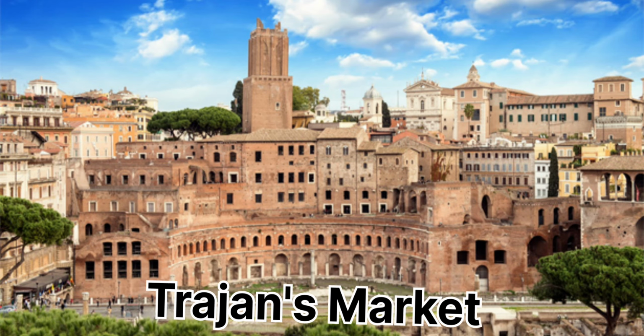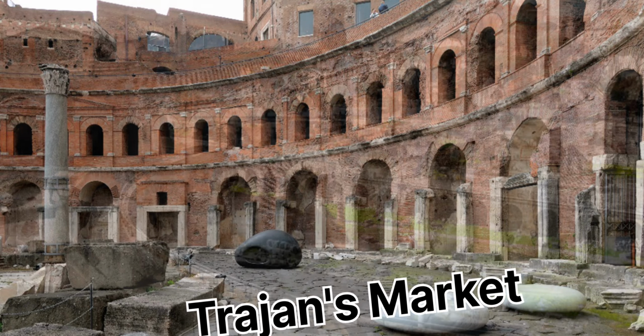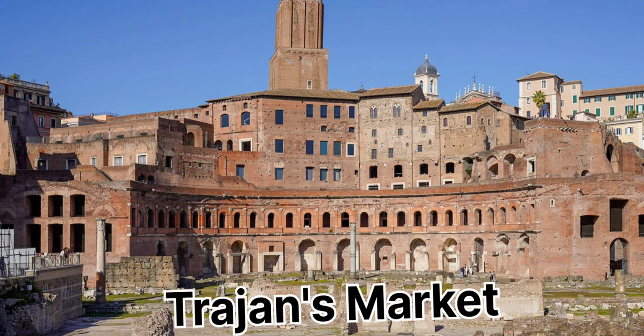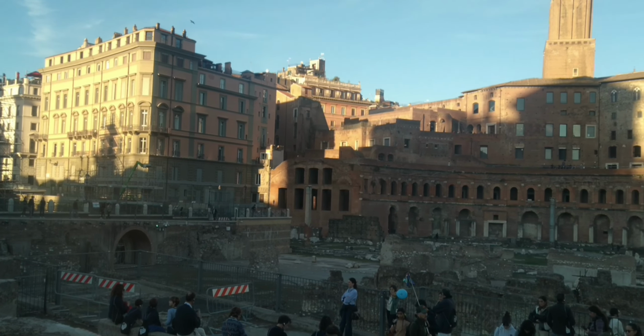Trajan's Market is a large complex of ruins in the city of Rome, Italy, located at the opposite end to the Colosseum. Thought to be the world's oldest shopping mall, the arcades in Trajan's Market are now believed by many to be administrative offices for Emperor Trajan.